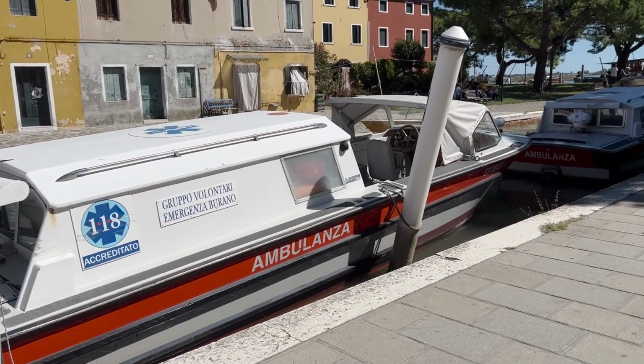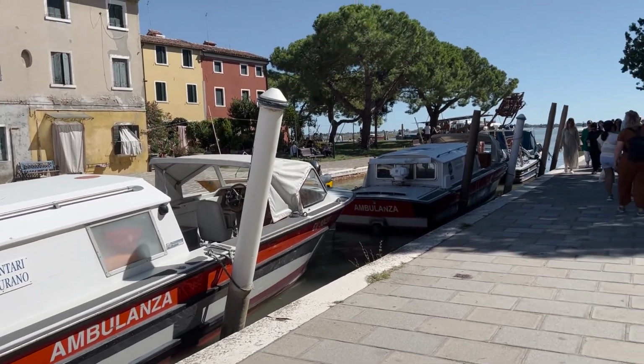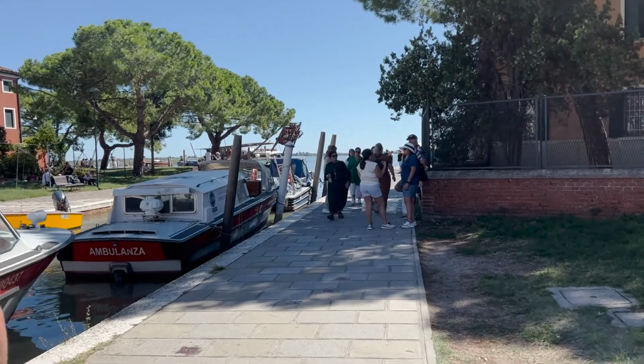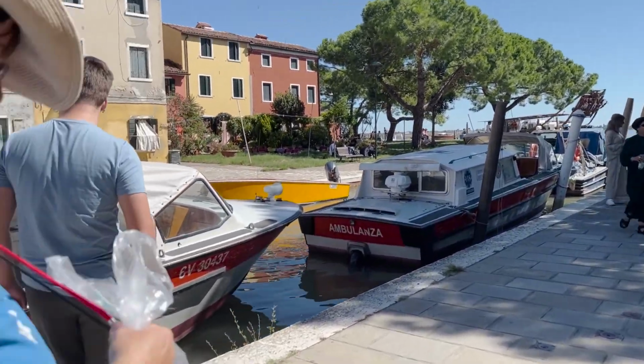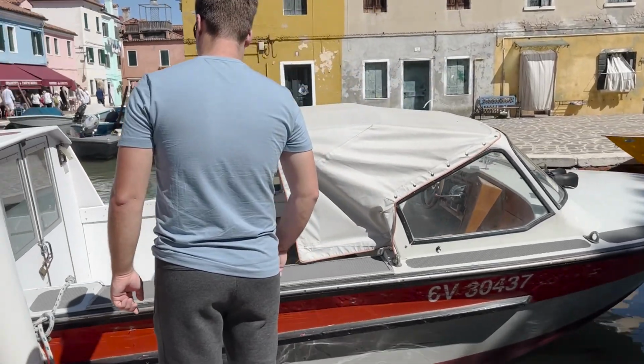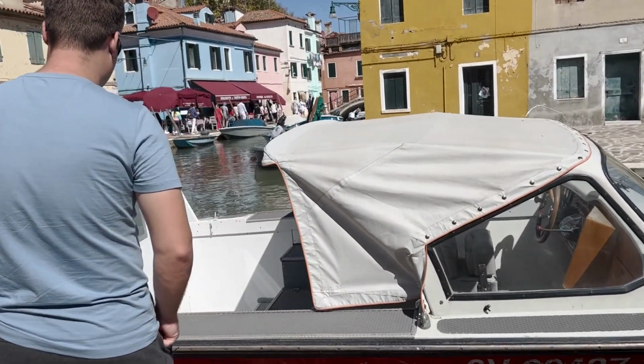I found the ambulance water boat. That one's also ambulance. I wonder, I think that one down there is the police one. Look, there's little sirens on the top. So this is what you'd learn how to drive if you lived here.